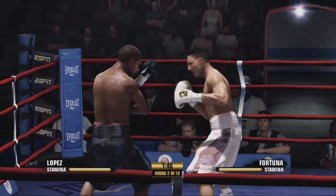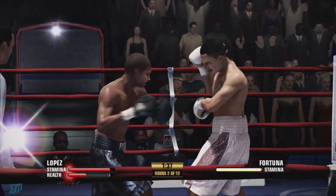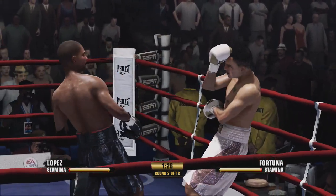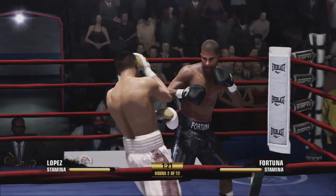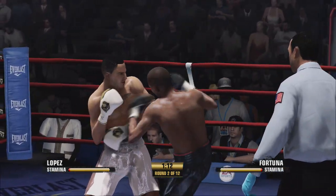And now we got a fight. He fires back a right hand of his own. Lopez is rocked, and both men are damaged in this round. Wild stuff. And now just wasting everybody's time holding on. Body shot, body shot. Off to the side, a little swing and a miss going upstairs.